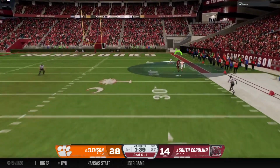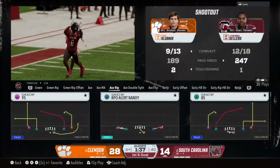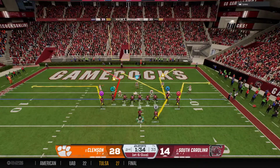Taking a deep shot here to the right. And he makes the grab inside the 10. He moves the ball to the 7-yard line. Offense has a first and goal now. Now a chance to cut into this lead before halftime. It's first and goal.